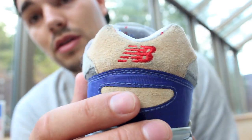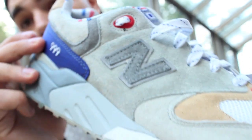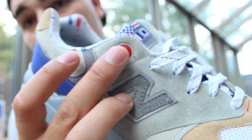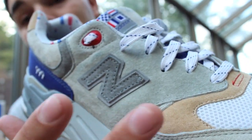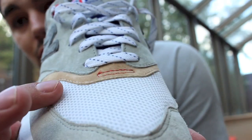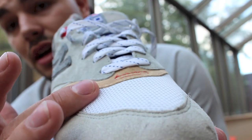New Balance logo in red there. That's sail material, 999. Got the New Balance in gray, darker gray. Red lace eyelets. That sand coloring that is almost the same as what was used on the seals, which is kind of cool in the same placement. And then the toe box has that meshing, very similar to the bag that I showed you guys earlier.